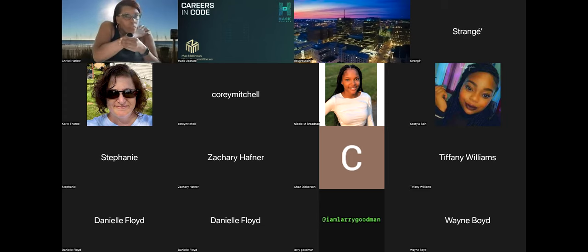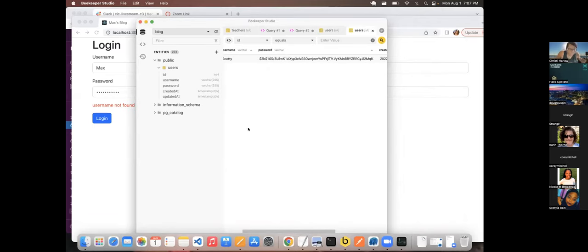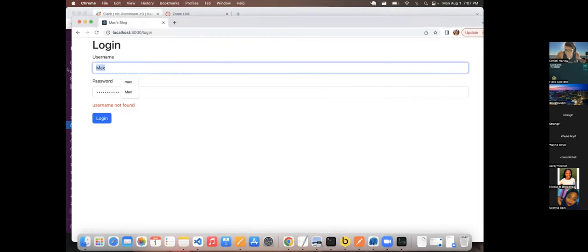Did they share your screen for me so I can take a look? Okay. Can I get the backend one as well? In the chat. Okay, so your username is Scotty with a capital S. So that's what you've got to log in with. Can I get the live share for the backend as well?